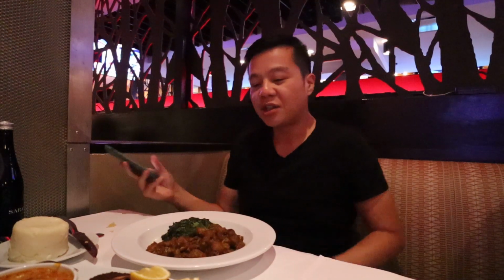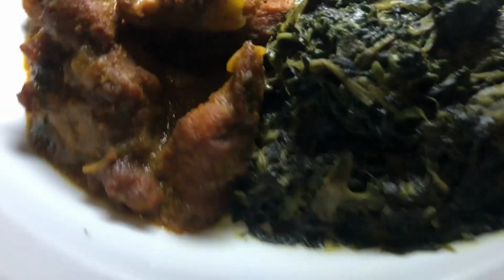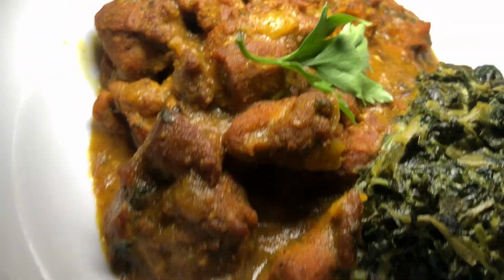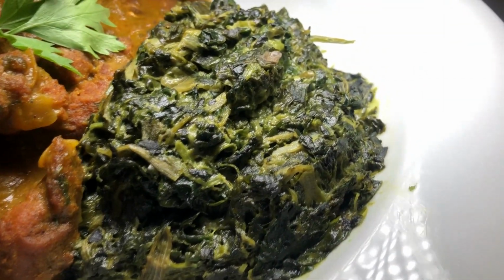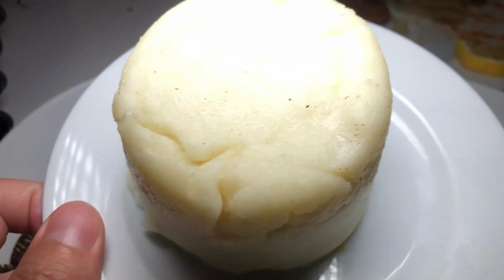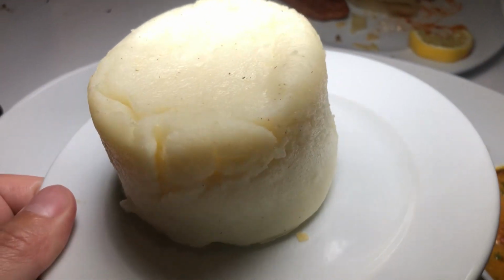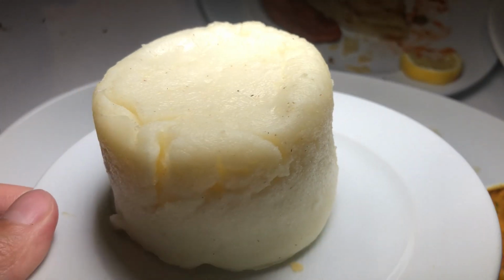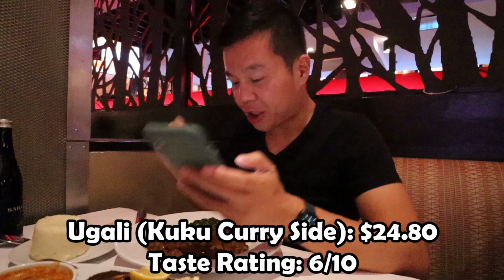Check out this chicken dish that I got. This chicken dish is actually called cuckoo curry. Okay, sounds kind of funny, huh? And on the side, I got this spinach. And one more side, which is actually something I've never had before. It's like interesting maize flour. This one is called the ugali, cornmeal mash.